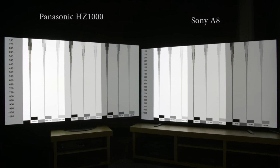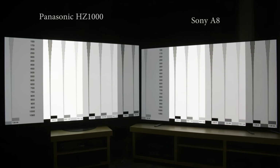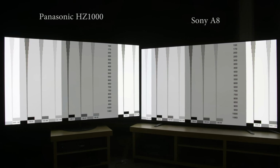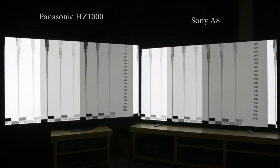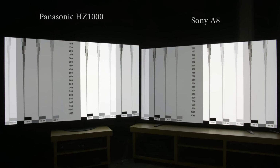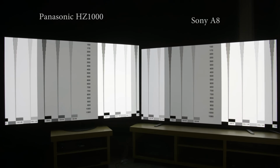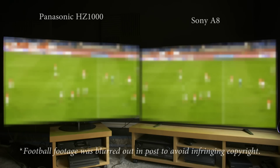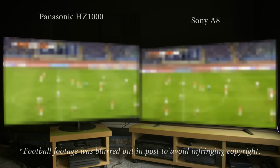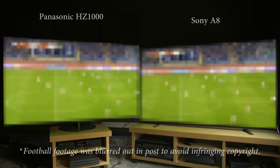Going up to 50Hz or 60Hz content, both TVs successfully resolved 1080 lines of motion resolution on this horizontally scrolling test pattern with a combination of motion interpolation and black frame insertion. But because Panasonic's black frame insertion was capped at 60Hz on its mid and max setting, whereas the Sony's was still operating at 120Hz on the medium setting, fast action sports such as football actually looked clearer on the Bravia A8.